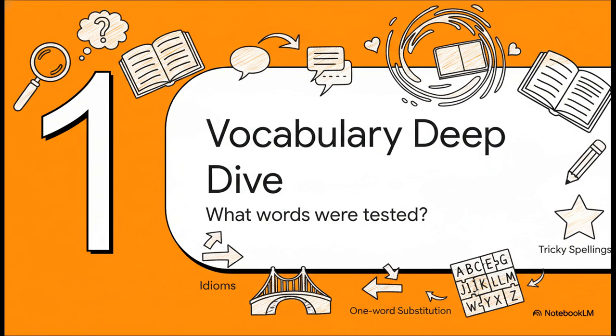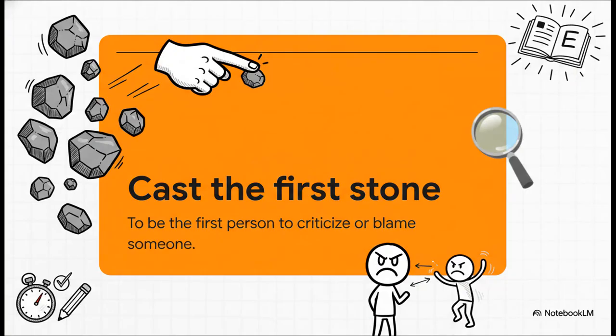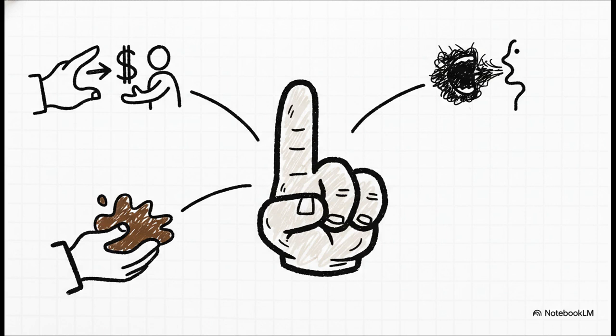Now, this section was a real grab bag. They tested everything from idioms and antonyms to some pretty specific one-word substitutions, and even a few words that are just tricky to spell. Okay, so one of the key idioms that popped up was cast the first stone. You know, this might be a new one for some of you. It basically means to be the very first person to point a finger and blame someone, especially when maybe no one else wants to.